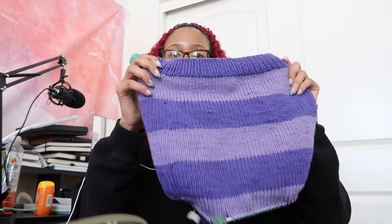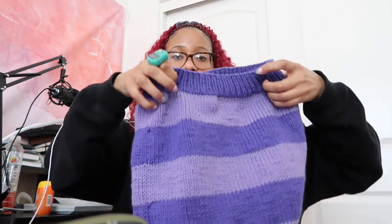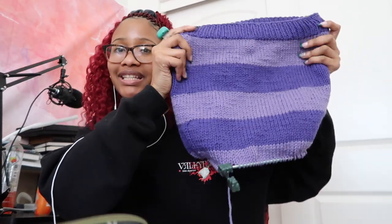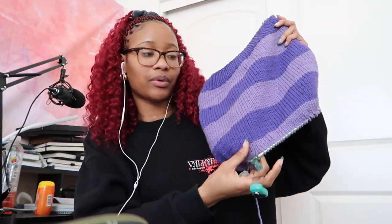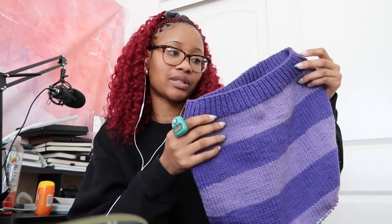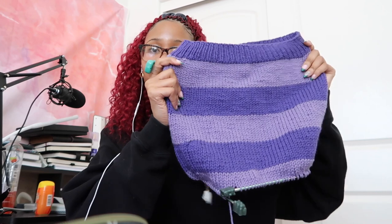This is my progress on my skirt. There's a bunch of cat hair on it, but this is the progress so far. So I have 1, 2, 3, 4. I'm on a fifth stripe, the fifth out of 13 stripes before the split, because it's going to have a split hem. So this is what it's looking like. It's so cool. I'm so excited to start the top.